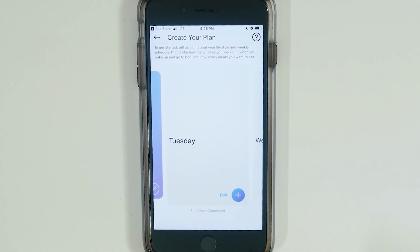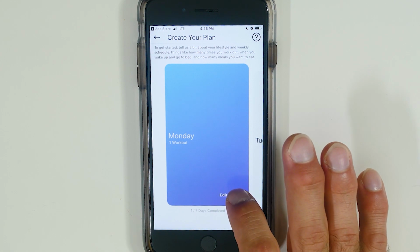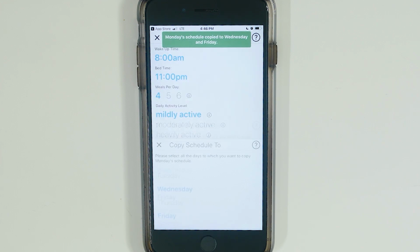All right. But there's actually a simpler way to do this if a lot of your days are pretty similar. So let's say your Monday, Wednesday, and Friday are basically the same except for a couple of things. What you can do is go into Monday and you can say copy day 2. It means copy the schedule to any other day. So we can select Wednesday and we can select Friday because they're super similar. We say copy schedule, and it says at the top in green, Monday schedule copied to Wednesday and Friday.